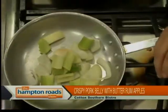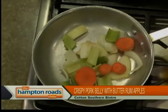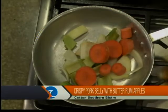Now we're going to get ready for our long cook time, and you can do this days ahead of time. Basically, we're going to braise this piece of meat in a braising solution. We've got some onions, celery, and carrots, which is a mirepoix, the basics of everything. You chop them really thick and rough, because that holds in the flavor.